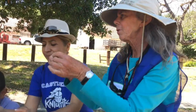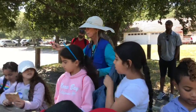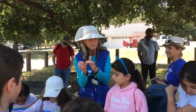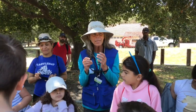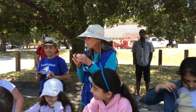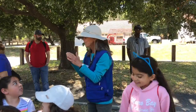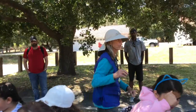So here we have a black rock. A really hard rock, and it has sharp edges. Obsidian. And they could cut with it. They would use this as arrow points. Who has something that is sharp and can cut? A knife. So be careful with it.